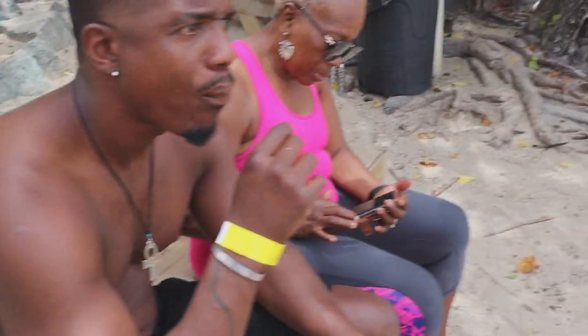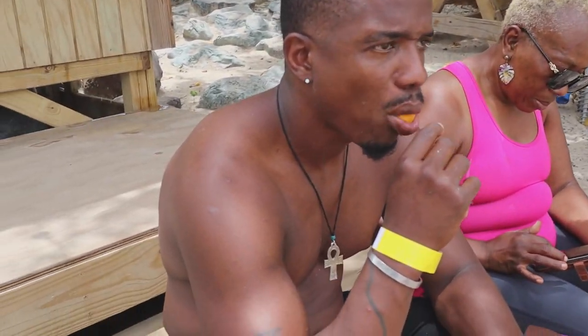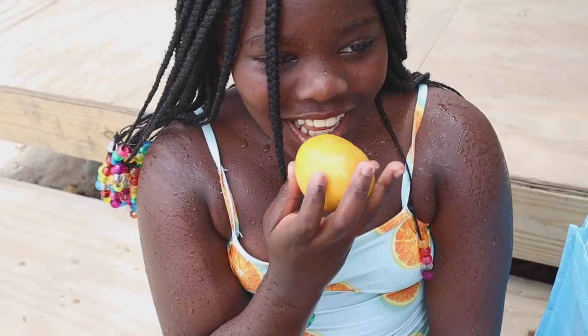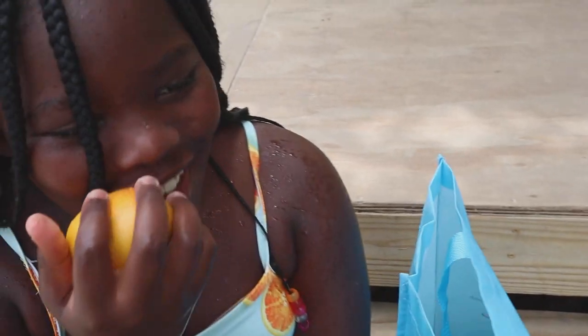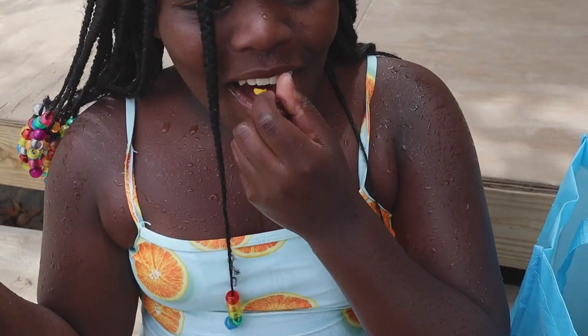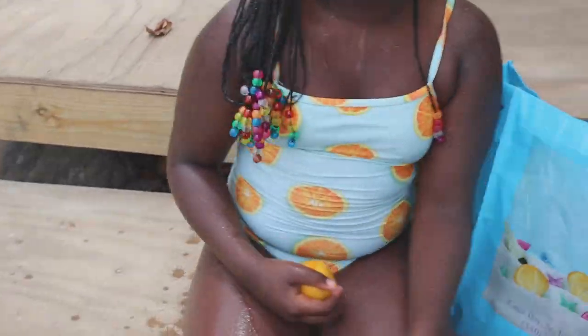Hey, where are the rest of the mangoes? Tell her, give me a piece. You had one? I bought 5 mangoes, 2 for me, none for you. I eat one, she eat one. You ate the mango sneakingly. Give me a bite. Mommy, back up. Back up. Give me a bite. Back up. Kelly, you guys are going to be here with all the mangoes, Mommy, man.